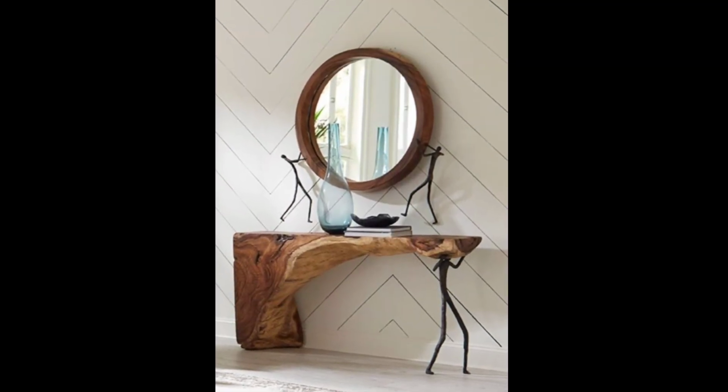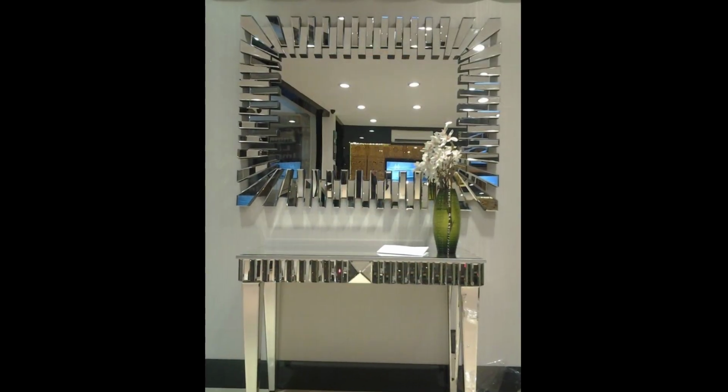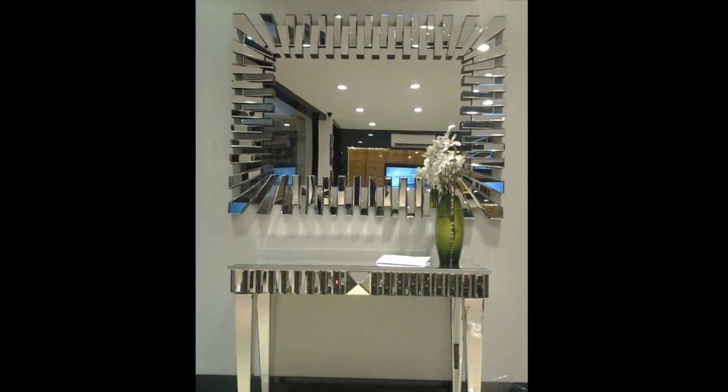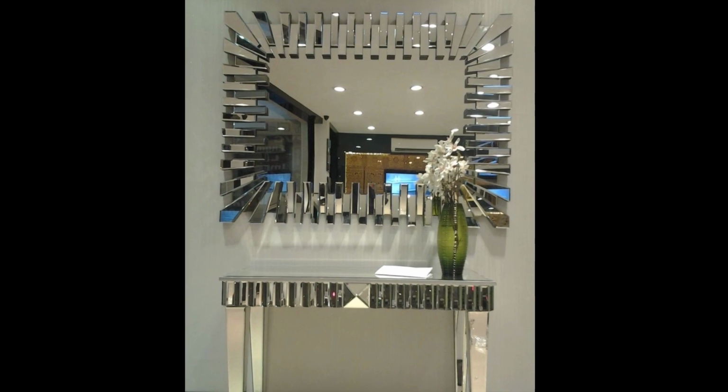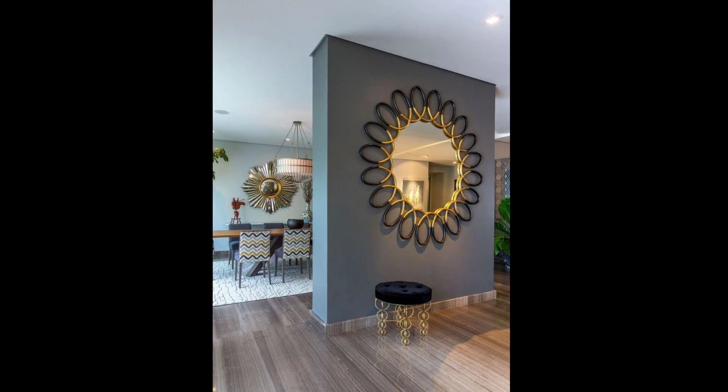Number 6. Select colors and finishes that harmonize with your existing decor. Neutral tones are versatile, but you can also use bold colors or metallic finishes for a statement piece.